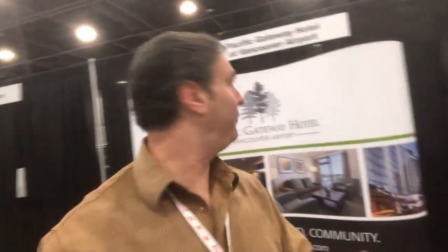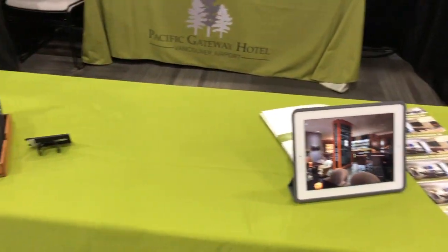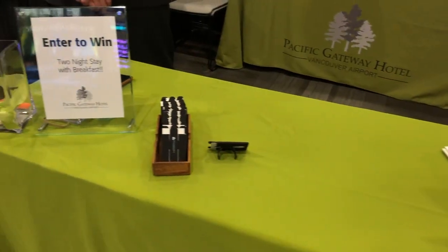And I'm at the booth here for Pacific Gateway Hotel, which is the hotel located at Vancouver Airport. And one thing that they've done really well is they've done a great booth on a very tight budget. And this backdrop folds up easily. This probably would cost a few hundred dollars at the most. And then they've gone with matching tablecloths on both their tables and a really nice selection of promotional items that people would want to take.